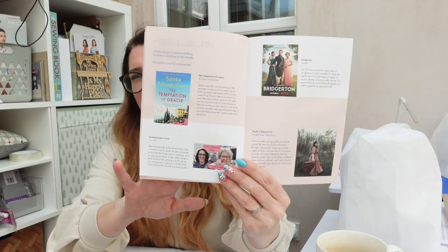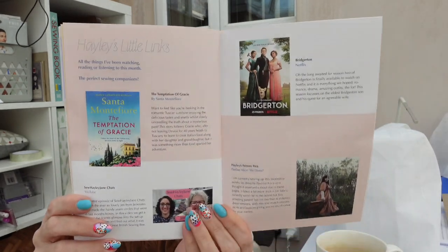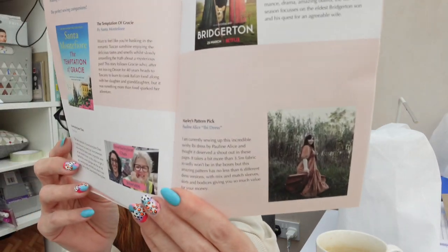And then in the back is Hayley's links, where she talks about things that she's been doing and watching. So she's got here The Temptation of Gracie, which is a book she's found really interesting. And then Bridgerton, that's back on, which I do actually love. I'm watching the 2nd season now. And then also a pattern pick, which she's put the Pauline Alice Ibby dress, which I've never heard of, so I'll go check that out. And then she also talks about her SewHayleyJane chat.